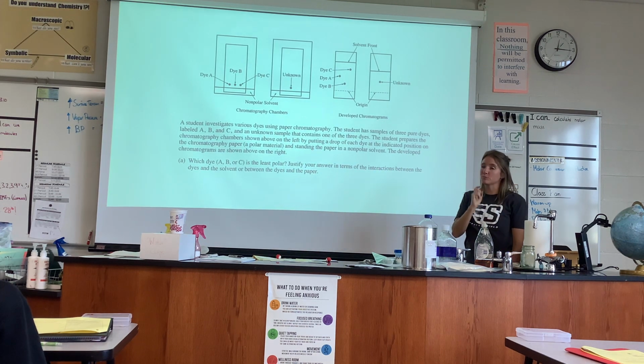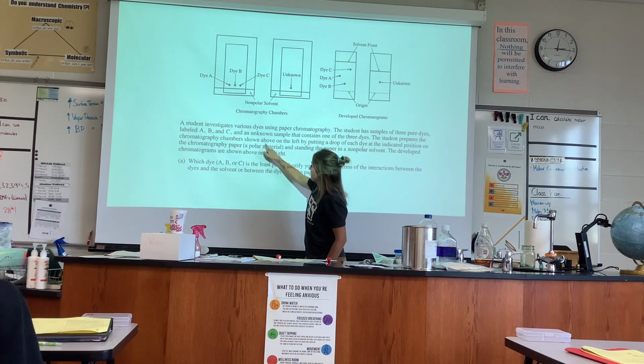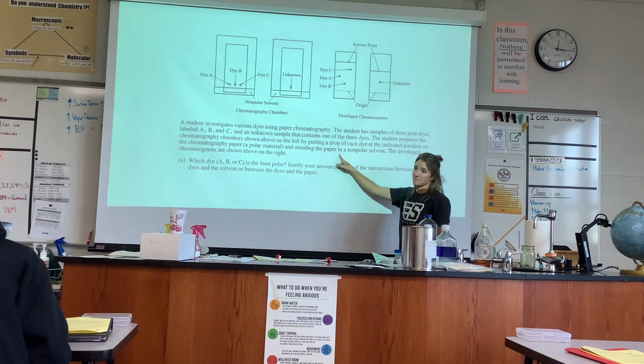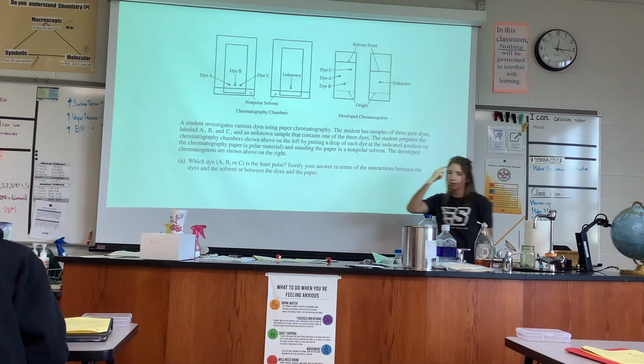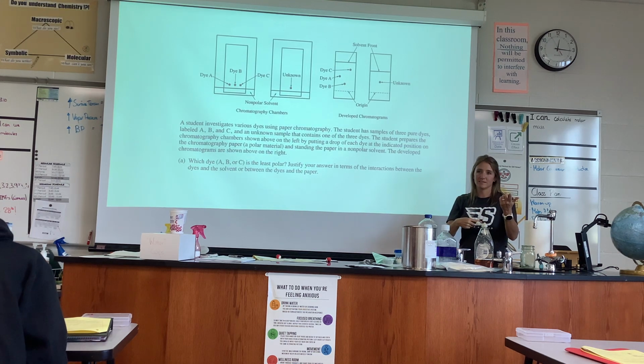The other key thing when you read a chromatography problem is paying close attention to what type of paper and solvent they're using. So circle these words here. The paper is polar, and the solvent is nonpolar. Because your logic can be right, but if you don't read that, you could get it backwards.